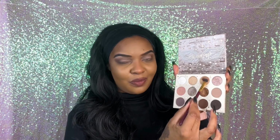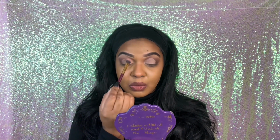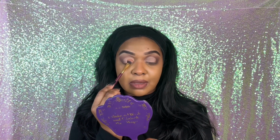Let's go into the shade right here. This is Good Thoughts. We're gonna use this as our lid color. I say basic, but this is like really cute, glam, daytimey look. And things have been going well so far. Like, y'all, it took me no time to cut my crease. Sometimes when I know a look is gonna go bad, it takes me like literally all day, and it took me no time today. It was great.